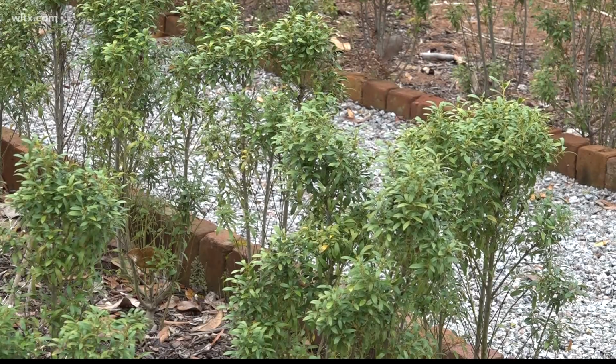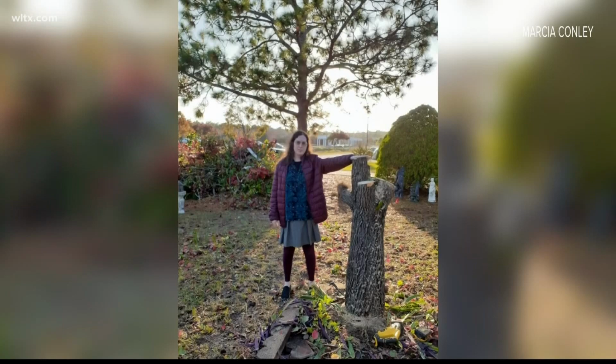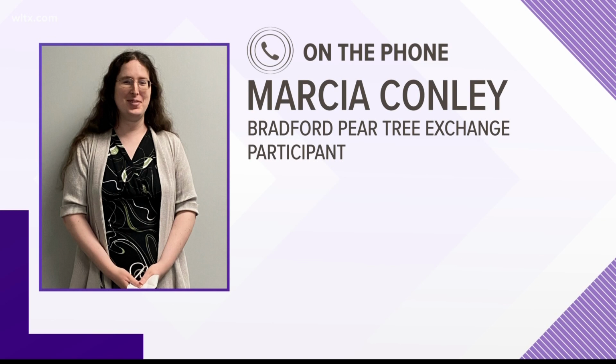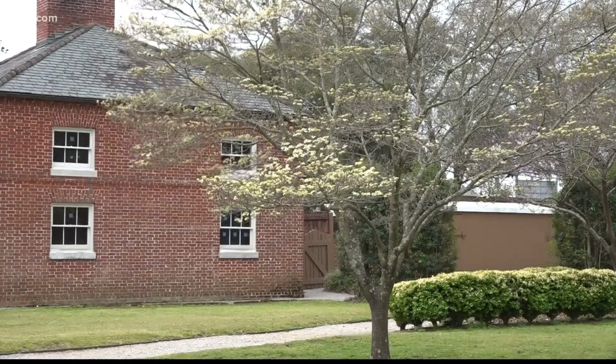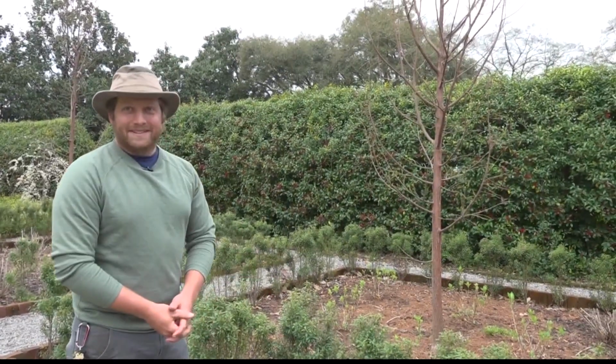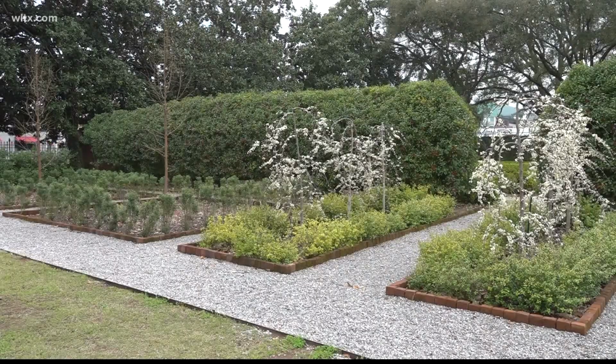They'll ask you what your site conditions are so that they can help you pick the most appropriate tree for your site. Marcia Conley is looking forward to the December exchange. Very importantly, it does help to try to show the nice native features of South Carolina, things that we can be proud of. Organizers say there should be 300 trees to choose from this year. It's first come, first serve. Reporting in Lexington, Rachel Ripp, News 19 WLTX.